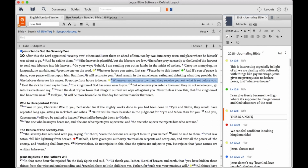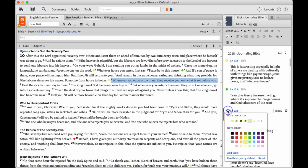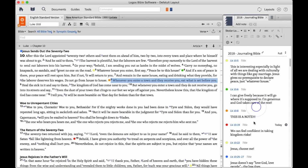This is a note. Once I've done that, because if you've followed me for any length of time, you know that I have a color code with my Bible note-taking system, I can set it to the color. This is a wisdom note, because it is a note, in fact. I need to delete that because I'm going to read it one day in the future and not know what was going on.